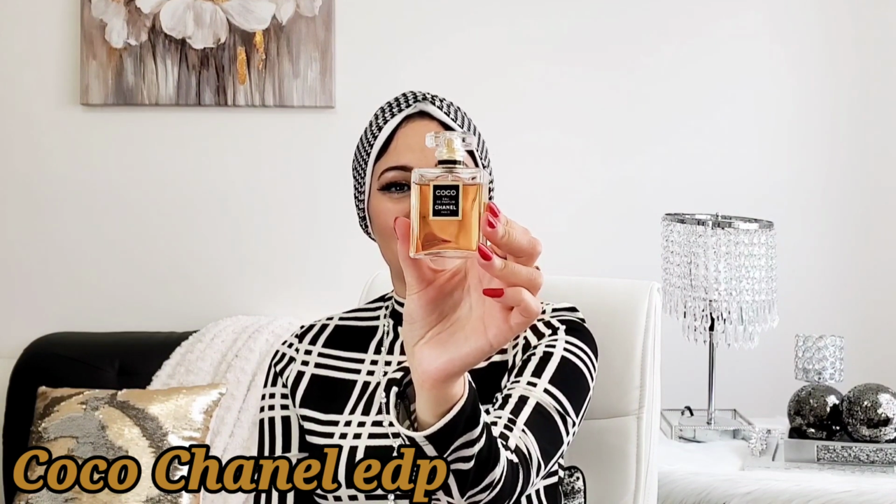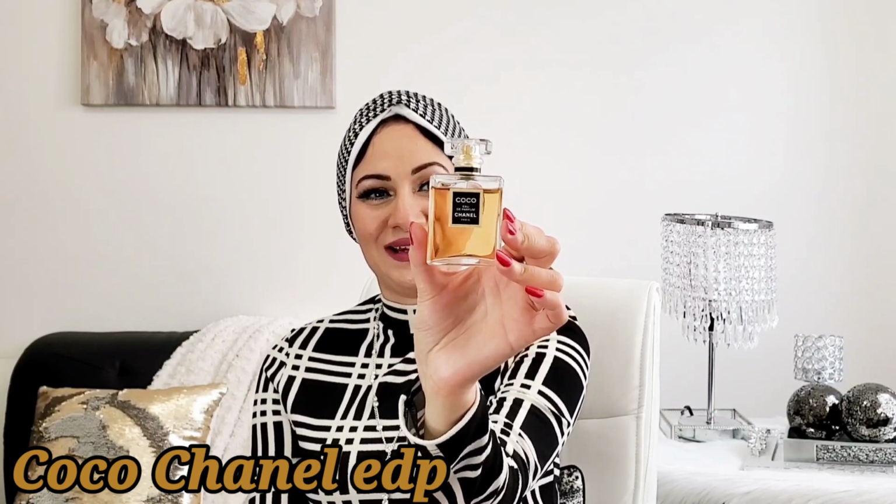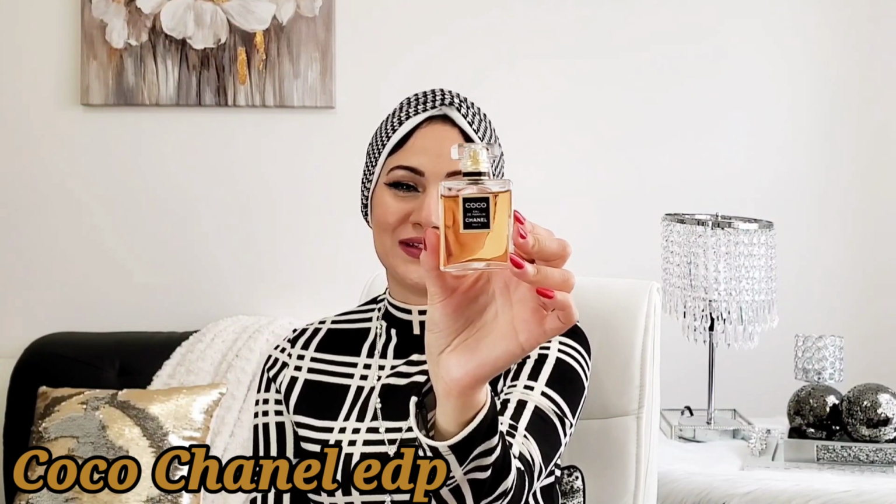And the second one on my list, I have a fragrance from Chanel House, the best timeless, classy and classic fragrances. So the one that I'm going to talk about today is, of course, Coco Chanel. You guys, this is the EDP version, not the EDT. The EDP version has better performance, of course. I know this is an old fragrance, but I absolutely love it, and it's really a beast mode. Now, if you're looking for a fragrance that's very classy, very timeless, and you love amber and of course roses, you're gonna love this one so much.